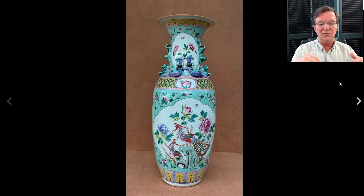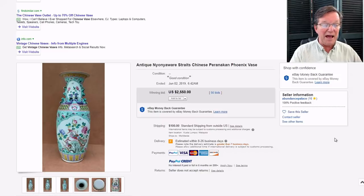Sort of interesting whether the vase is 8 inches tall or 2 feet tall. This vase was over 2 feet tall. This vase was 63 centimeters, as I recall. Nice big Nyonya Straits piece. And it brought $2,550, which wasn't bad. But I think it might have done a little better if they'd put something in the picture to illustrate the size of this. This is a particularly large vase. All right, there it is.